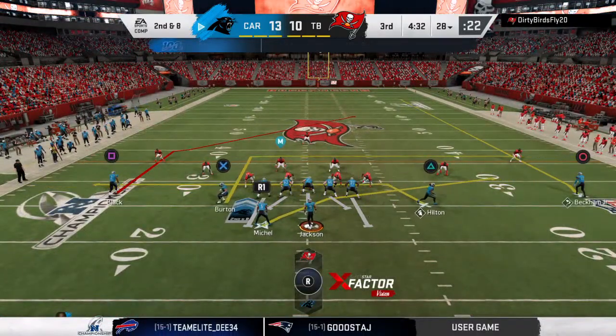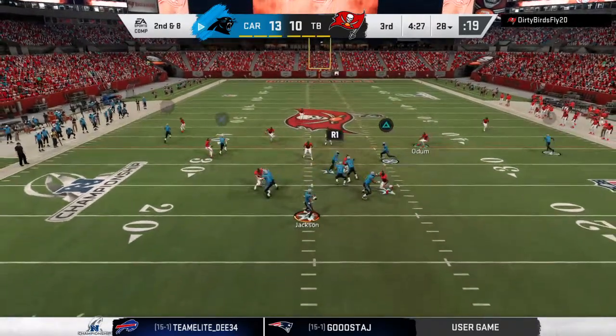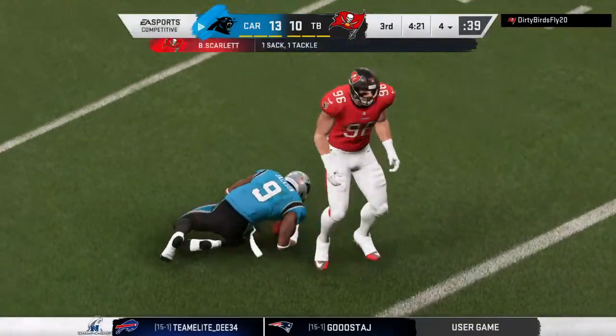Yeah, no quarterback ever goes out there saying, hey, let's get 3, right? Not one that I've ever met. Throwing on 2nd and 8. Jackson dancing to his left. And a big loss here as he's taken down.